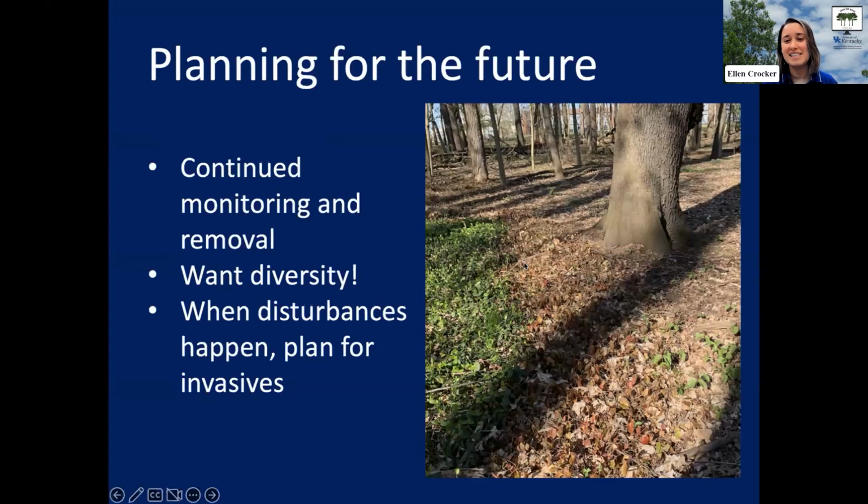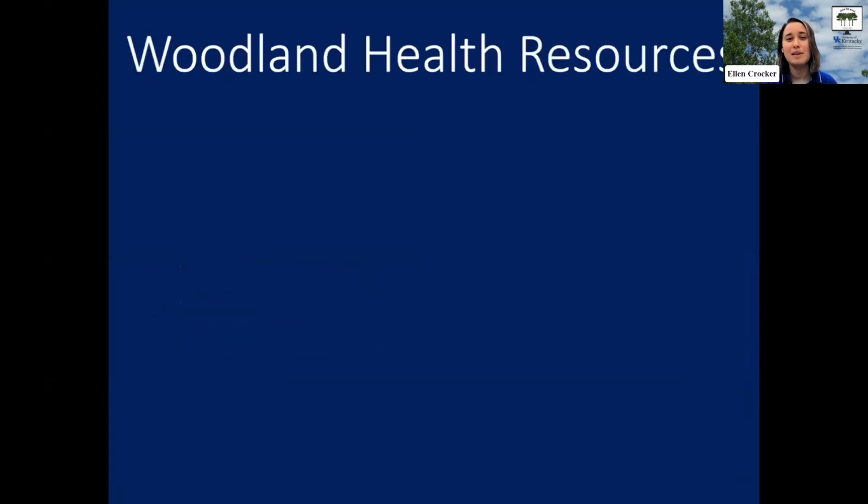And this is just a success story picture where you can see a sea of winter creeper right over here. And then where it's been removed, you've got beautiful trilliums coming up just the next year that were just waiting for that winter creeper to be gone. And you can just see a huge impact. So that's just a little bit on some of the key forest health threats in our state.